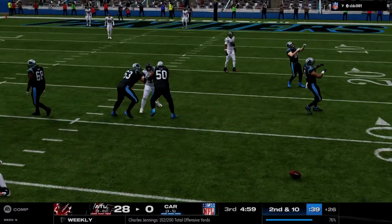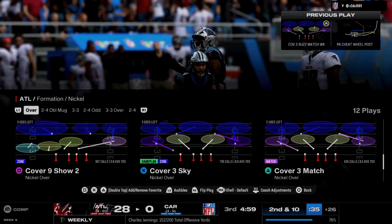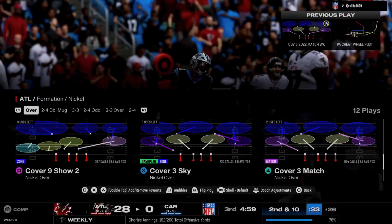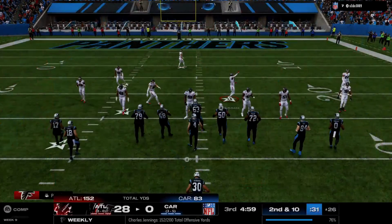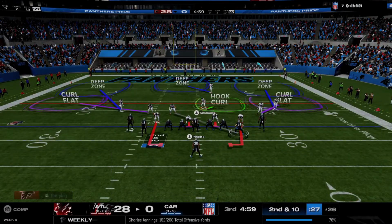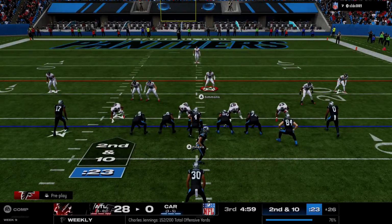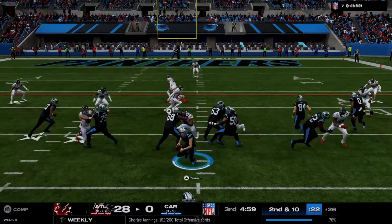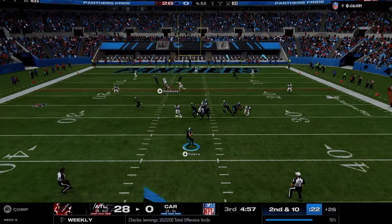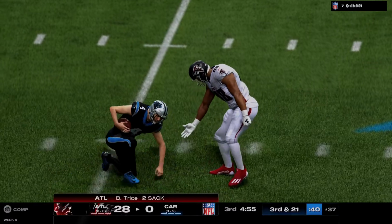A hit as he throws there. It's going to wind up incomplete. The pressure got to him that time, and it'll set up second down. On play action, he'll set up to throw. Oh, he's going to be bottled up and taken down.